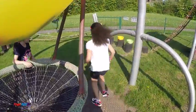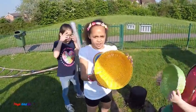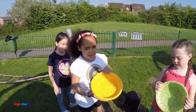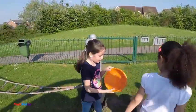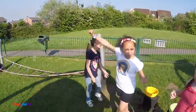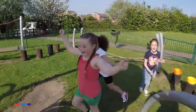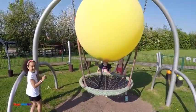If they do, you have to run past baskets and put them in. But we can only do one at a time, and my basket's yellow, my basket's green, my basket is orange, my sister's favourite colour. So now let's pop the balloon! Yay! I'll go grab my pick. Are you ready? I'm so ready for this.